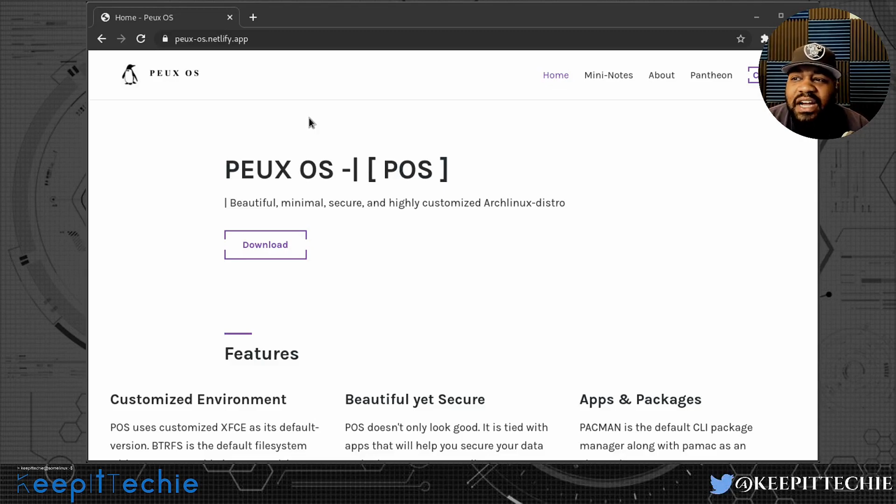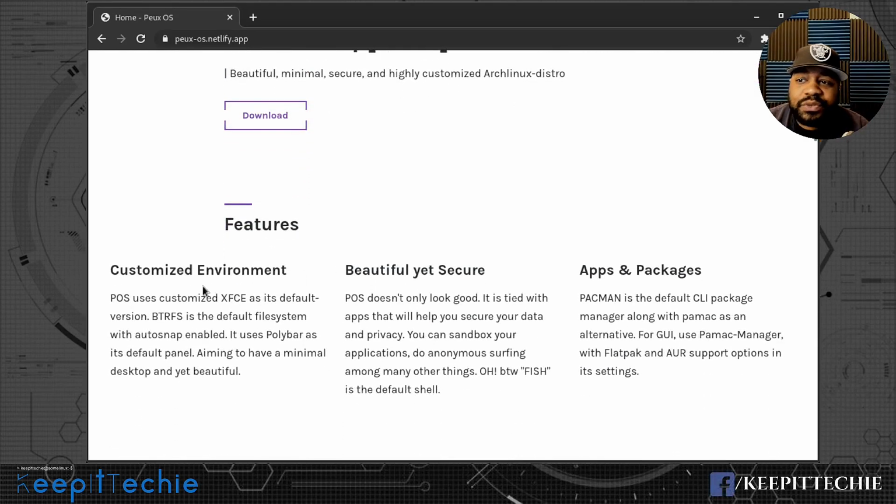it's Peux-OS.netlify.app, and from what I heard, it's not on DistroWatch's page yet as a distribution. It's basically not listed yet because it's pretty new. But let's read a little bit about it. These are the features. What it says right here at the top: beautiful, minimal, secure, and highly customized Arch Linux distribution. And this is how you download it. I'll show you guys that in a second, but I just want to read the features.